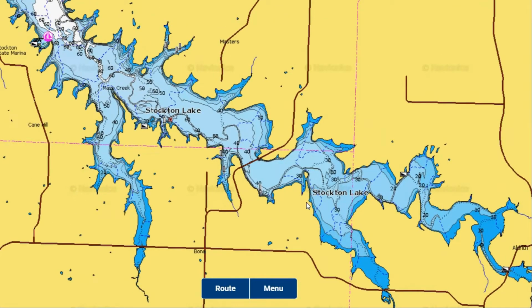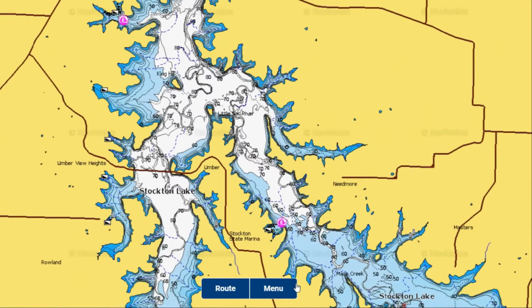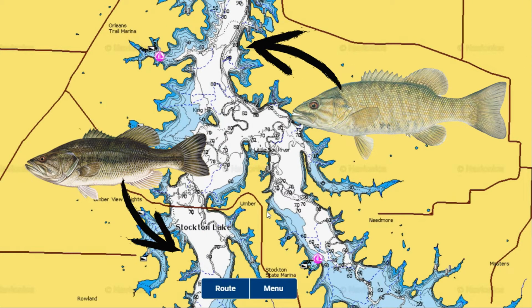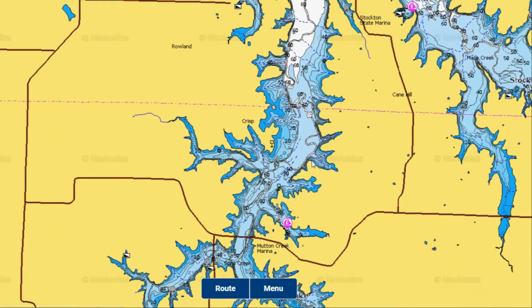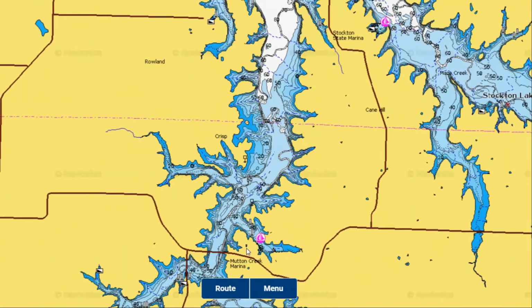So whether you're fishing the upper area over here closer towards Aldrich, or you're down here closer towards Stockton itself, there's bass all over this lake. Like I said, if you just want to catch smallmouth, I'd go down to the lower end, closer towards Stockton. If you want to catch more largemouth, go up towards Aldrich or over on the other side, closer down here towards the west by Mutton Creek area and Glentown. Those are going to be better areas for your largemouth.